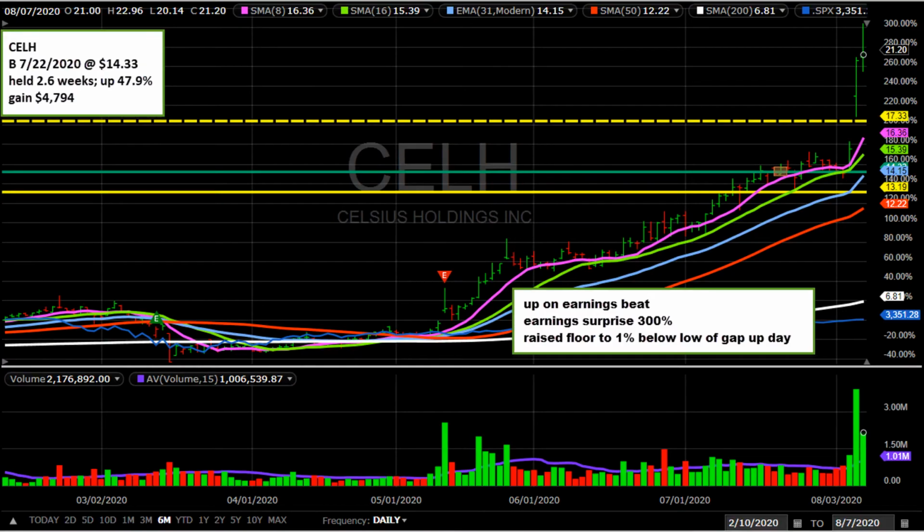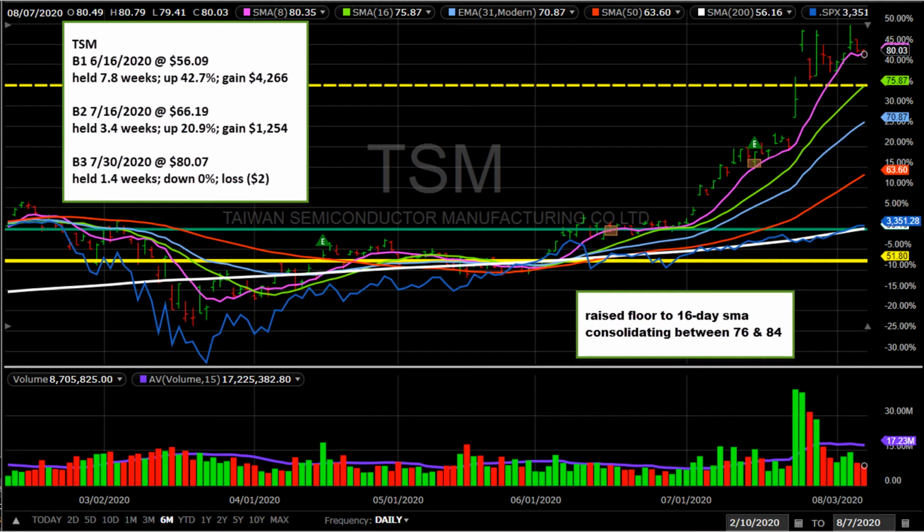Celsius Holdings, stock symbol CELH. This stock just took off on an earnings beat. According to MarketSmith, which is an investors.com product, there was a 300% earnings surprise. I did raise my floor up to 1% below the low of the gap up day, so my floor is now at 17.33. I've held this stock for 2.5 weeks and it's up almost 48%. Crazy.